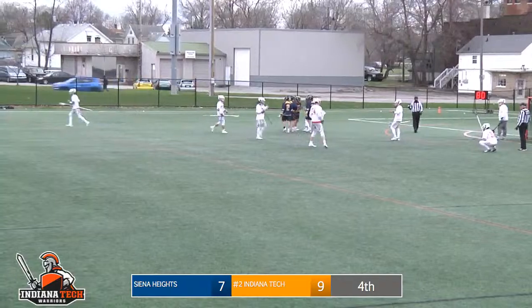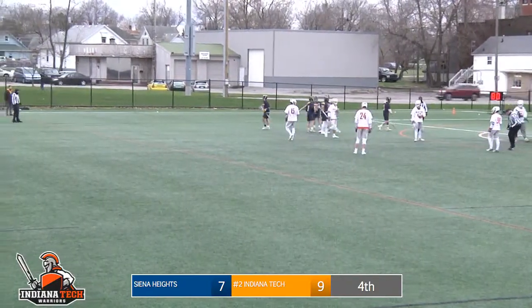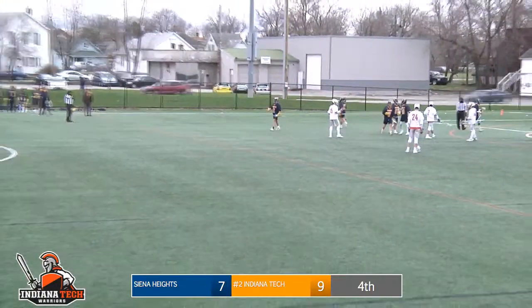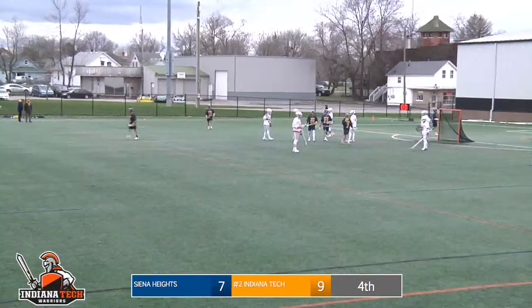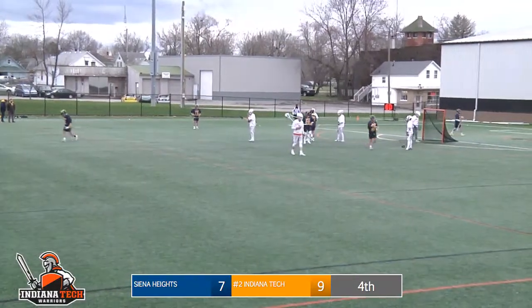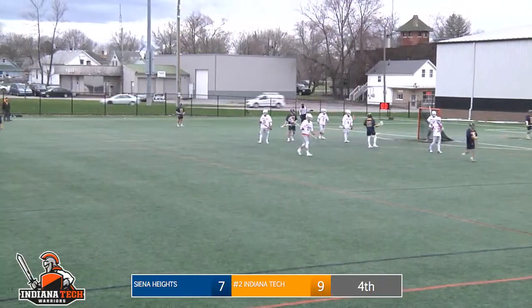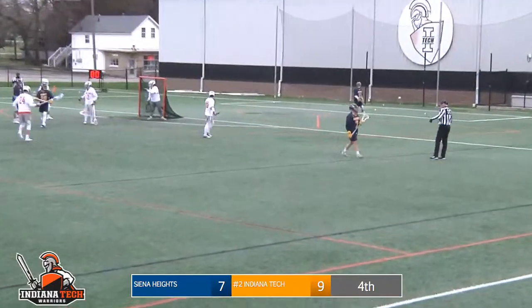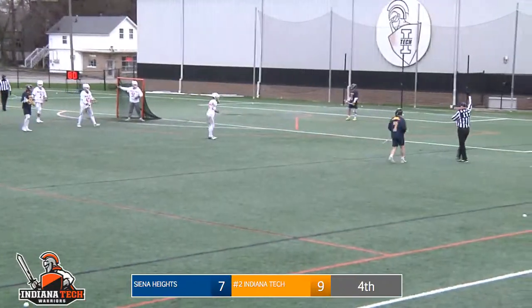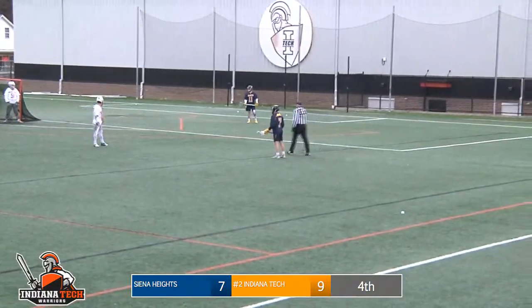Time of penalty, 7:37. 1 minute for unnecessary roughness. 7:37 on the clock. A couple of groans ring out here from the crowd. And so, big opportunity here for Siena Heights to get one back. They gave up a shorthanded goal to Bodley that tied it up. Looking to earn that one back with the man up goal here.